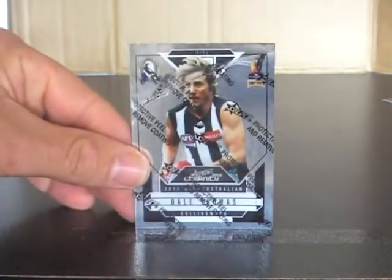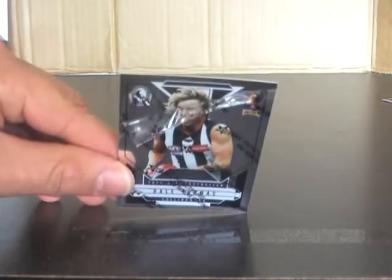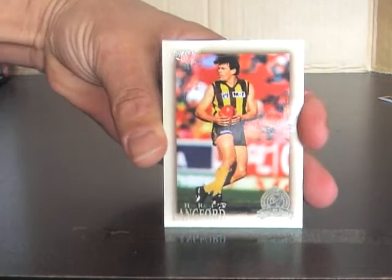And we've hit an All-Australian, but this one's the second one we've had for the case where the protective sleeve is peeling off at the front. It's Daisy Thomas. So that one will go back to Select, I'm sure, via Glenn. Next pack.